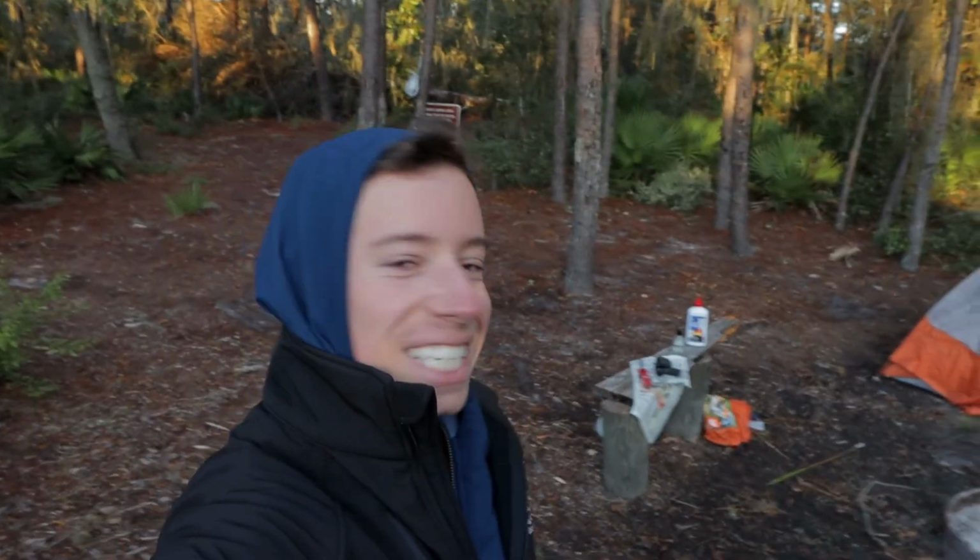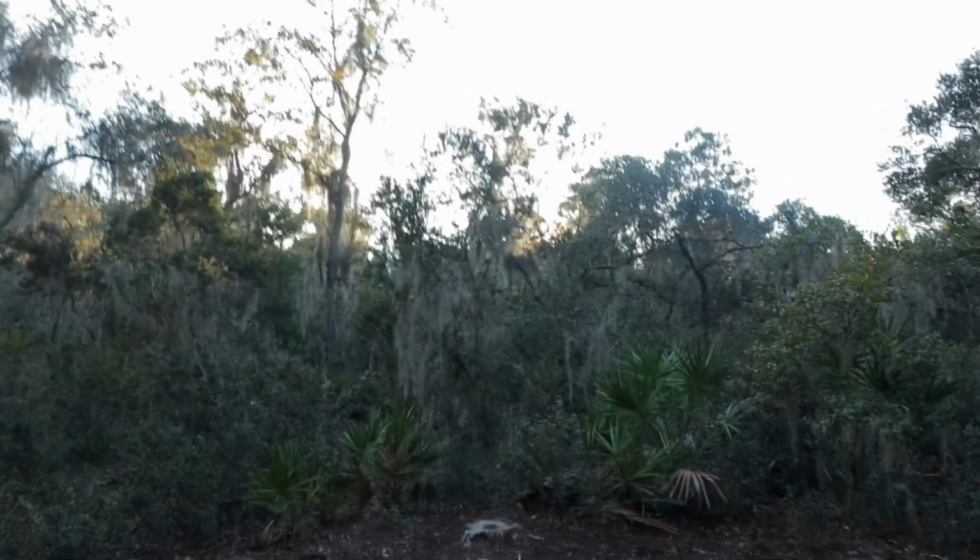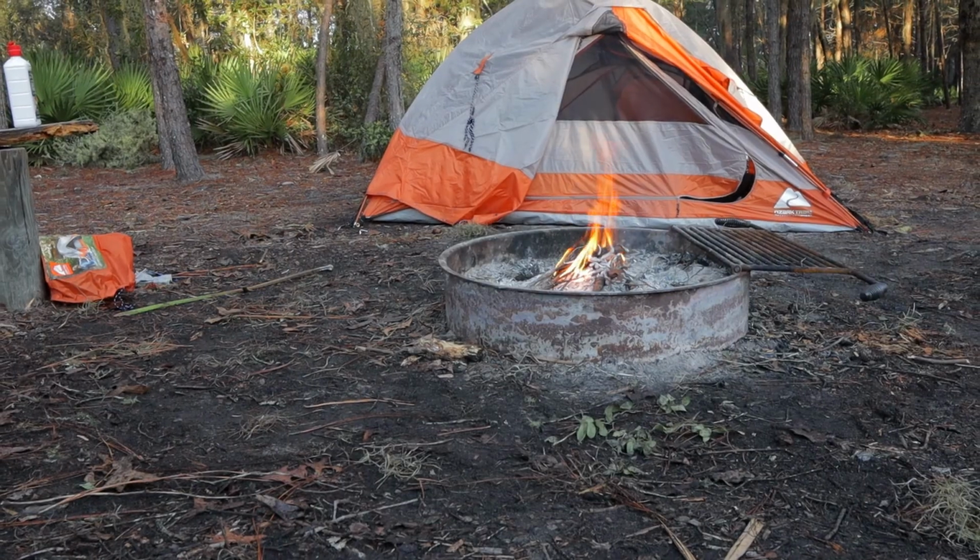Good morning, good morning, good morning, guys. It was a bit of a chilly night, to say the least, not gonna lie. Sleeping bag was pretty awesome though. If I didn't have that, I probably would have froze to death out here. Just got a quick fire going, trying to get warm. The sun is starting to come up over the tree line, which is awesome. I'm gonna enjoy this fire for probably another 30 minutes, and then we're gonna get hiking back.